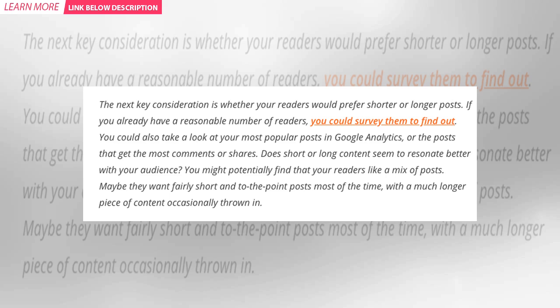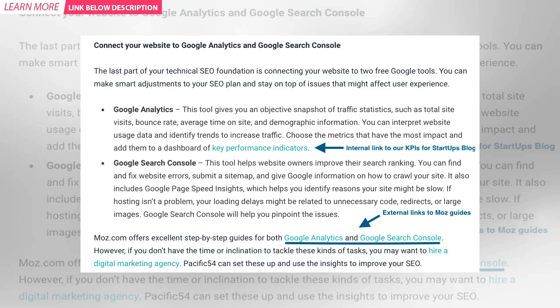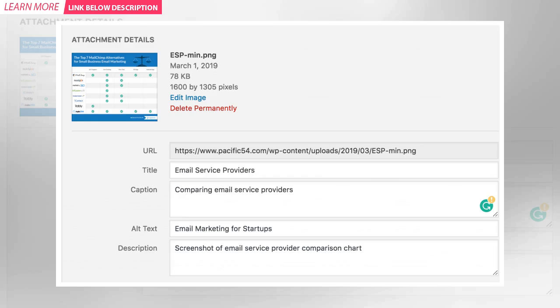1. Not too long, not too short. When writing content, it's all about quality over quantity, but there are some general guidelines to keep in mind. People often search the internet for quick, easy answers, but they also want to feel confident in the information they are reading. Ideally, you'll want to shoot for somewhere between 800 and 1700 words. This is long enough to provide the information readers need, but short enough to hold people's attention.